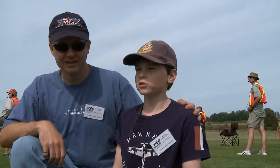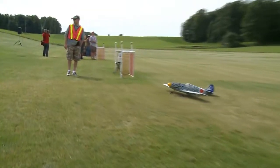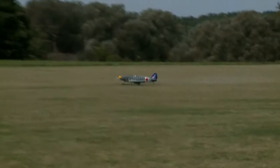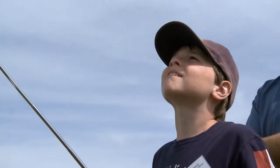Is it easy to get into flying? Fairly easy. What's harder is the taking off, landing, and actually keeping it up. This type of plane, what is this one? It looks like a Zero, but I know it's not. It's a Kawasaki Tony. I think getting into model airplanes is great for learning how to be a hands-on kind of person, and it's good life skills. And he helped build this plane.